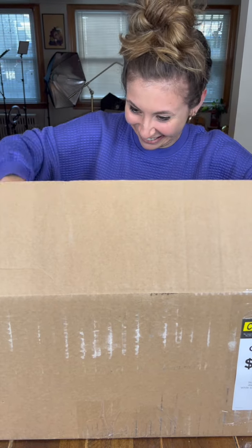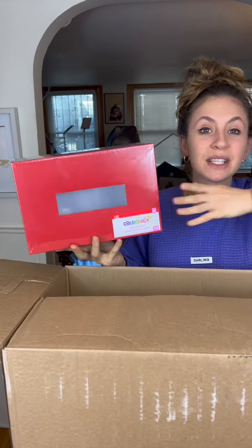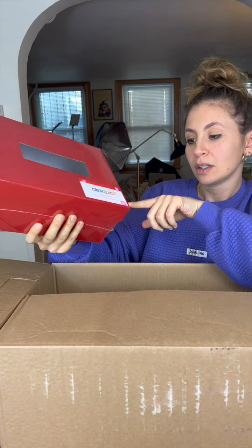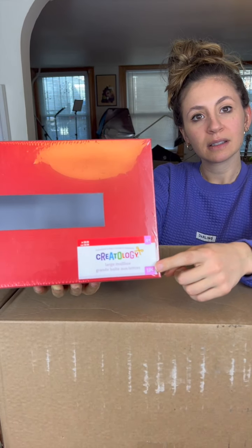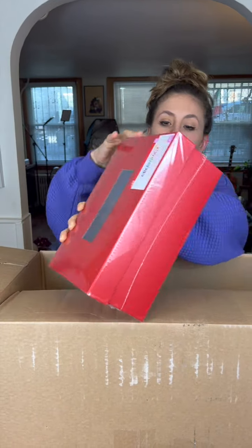Okay. First thing. Just a regular box. That's useful. I can use this. This is like an organization box. What does that say in the corner? It says large mailbox. Cute. But like this is something. Just a storage box. I'll show everyone what this is.